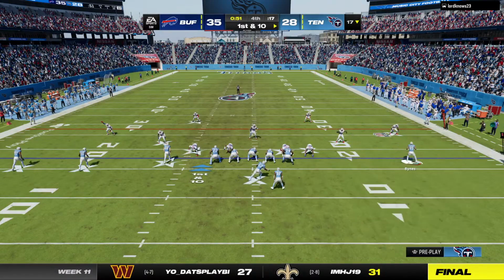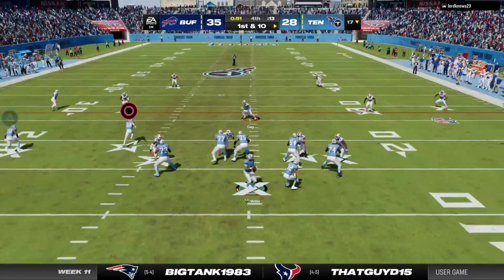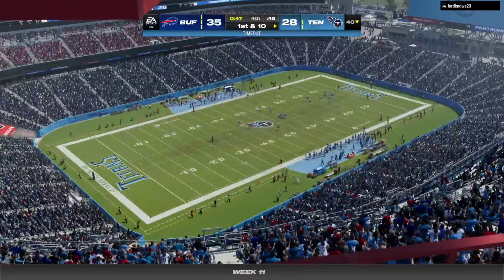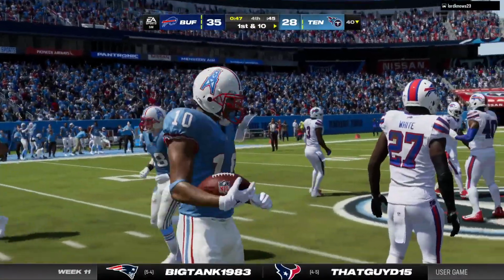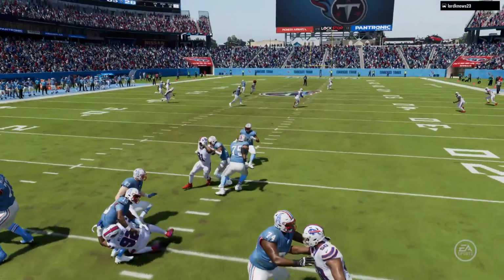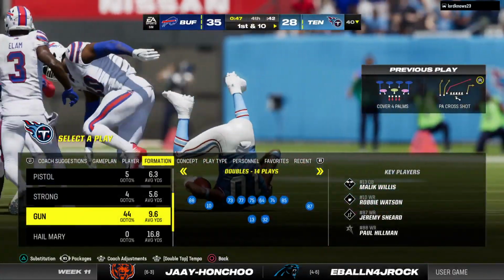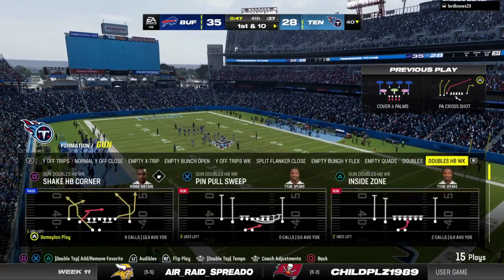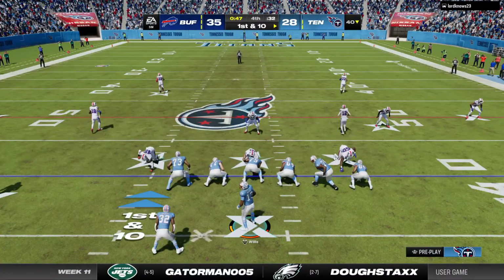Riggs. Dragon 60. Throwing, Willis. Watson making the catch. The Titans are going to use the first of their timeouts as the clock stops with 47 seconds to go in the fourth. Let's go now. 2 timeouts still available in this final minute.